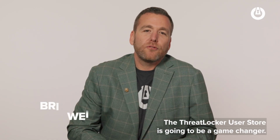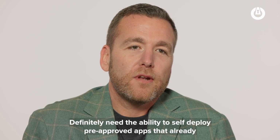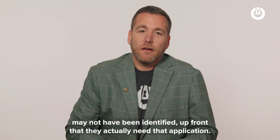The ThreatLocker user store is going to be a game changer. Definitely need the ability to self-deploy pre-approved apps that already have built-out policies on an as-needed basis, especially for users that may not have been identified up front that they actually need that application.